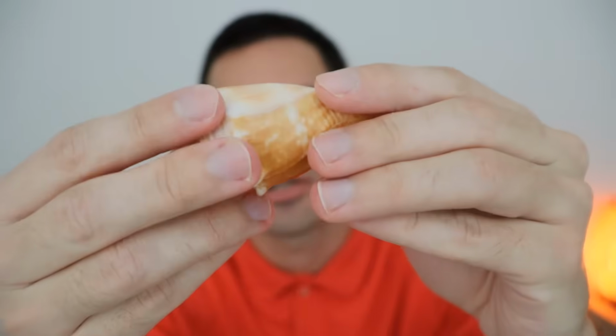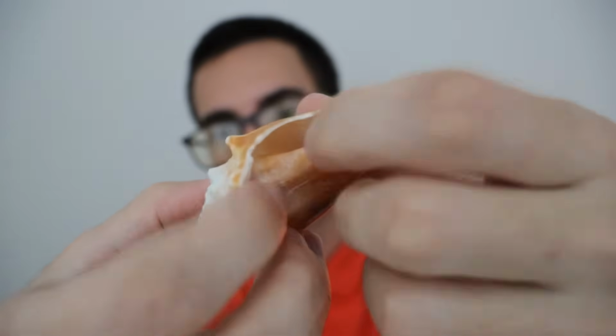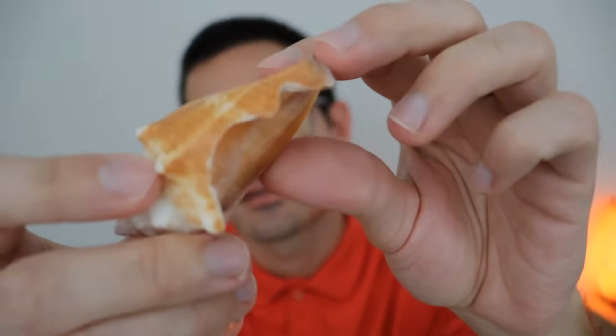So these are a couple of shells. This one's very nice, it's glossy. It's kind of cracked here in a weird way, but it still works. It looks pretty cool.